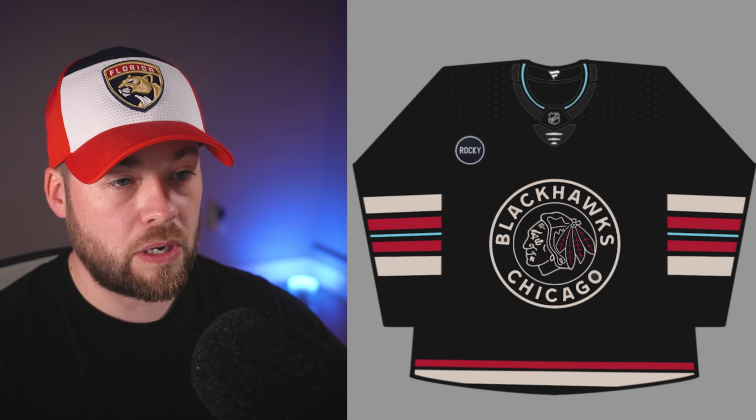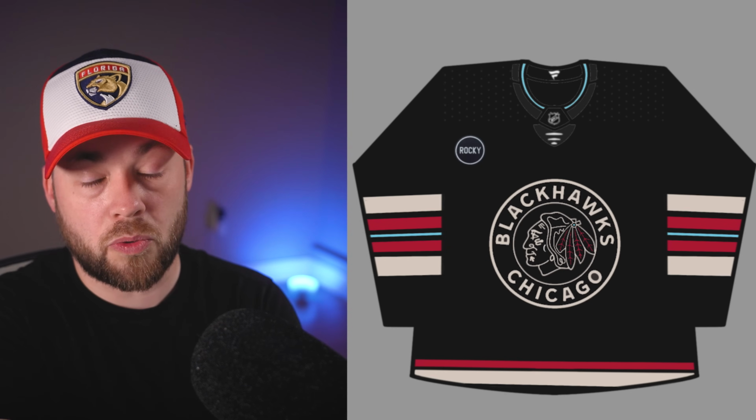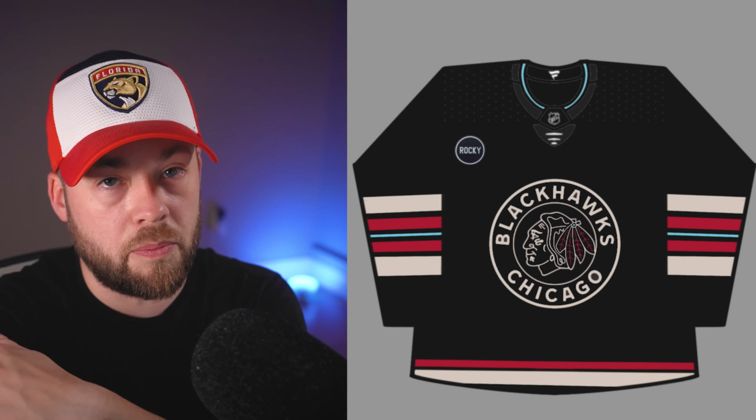I don't know if that's intentional, where it's a split striping. So for example, maybe the striping is only on the inner arm, or it's only on the side arm, and then the inner side is black. I don't know. I kind of like both directions, and I love the logo just kind of fading away almost into the background and letting the white contrast nicely on the black. That's pretty cool. And I love the amount of blue that's in there, pulled from the city flag.